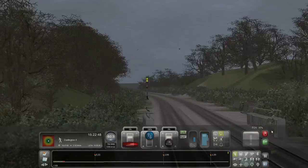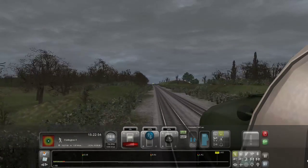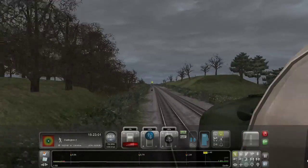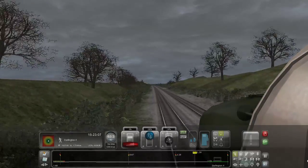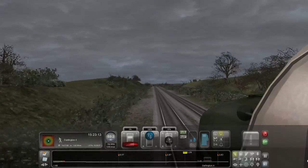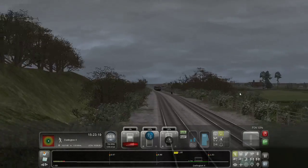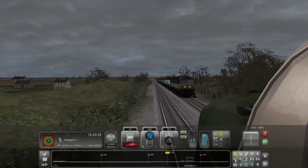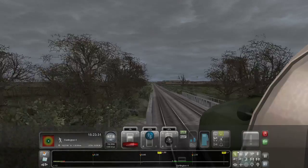Hello. Oh, okay, that's the signals changing, so we're going to want to go to about 50% braking just to slow down sufficiently. I can always play with it a little bit further down, a little bit looser. That will do that now, actually. We'll go to about 32, that'll do. Here comes a two-tone green 47 with a passenger train. Very nice.